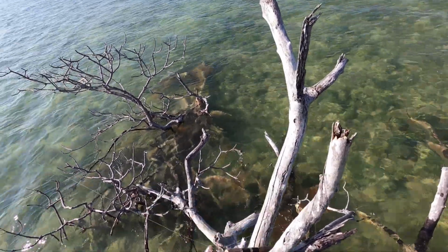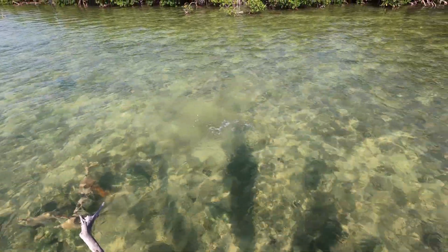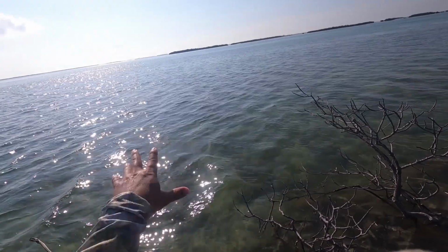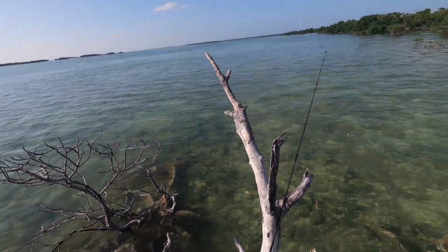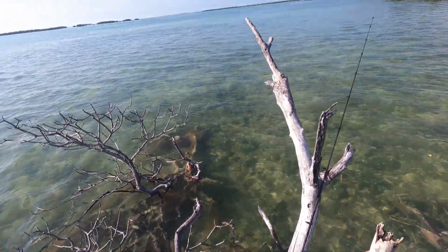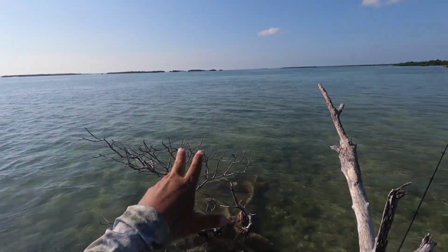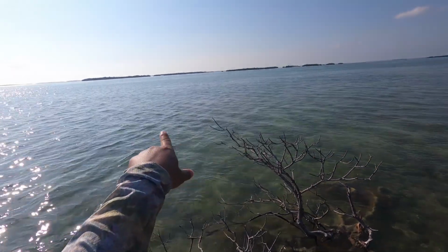There we go. Didn't get skunked. So this is the area that I want to target for the wade fishing. Low tide, this is only a couple inches deep. It's hard pack, so you could definitely just keep walking out there. There's a couple of little channels that you have to avoid, probably some sand spots, but otherwise you can get way out there.